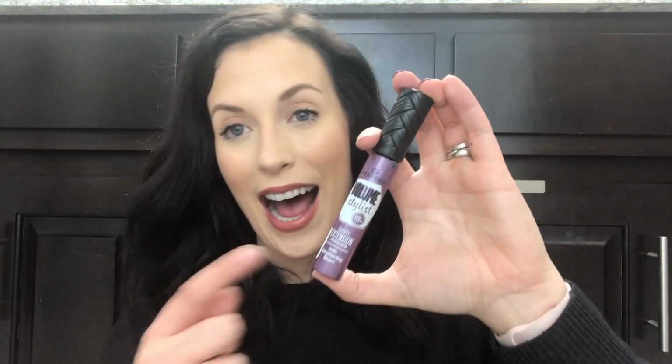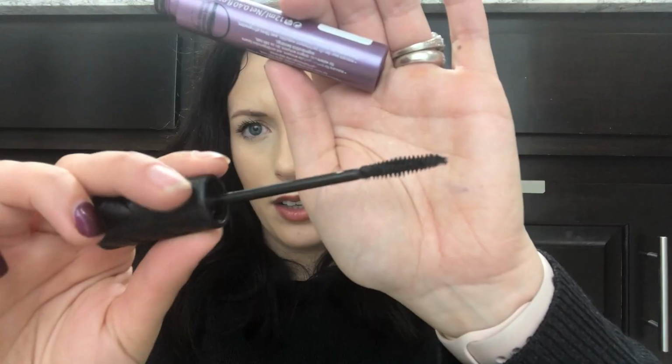Which ones do I want to talk about? Because I love them all. All right, I'm going to talk about these two. Drugstore. Pick it up at Ulta. It's by Essence. It's their Volume Stylist Lash Extension Mascara. And it has to be the purple bottle tube. Well, it doesn't look like anything fancy, but this will give you beautiful lash extensions. It has lengthening fibers, but it doesn't give you that spidery look. Like, it's a beautiful natural look, and you can build it too, which I really like. And this is seriously like $4 or $5.